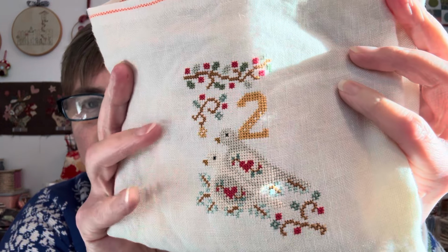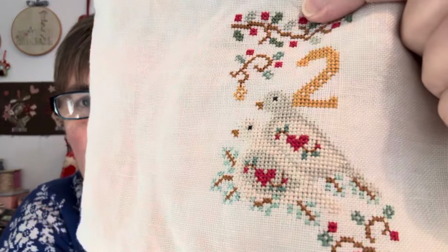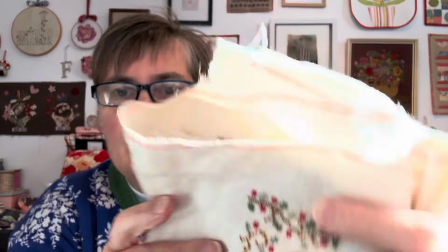So that's nice. I'm doing it on 36 count Sugar Fibre on a Whim, Cream and Sugar, and I stitched 2 over 2 on 36 count. I particularly like the wee green in this, the wee branches under the doves, which is really nice. So I'll put that away now. I'm not quite sure when I'll get on to number 3, but that's that.